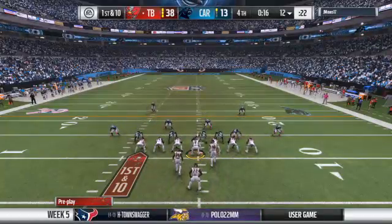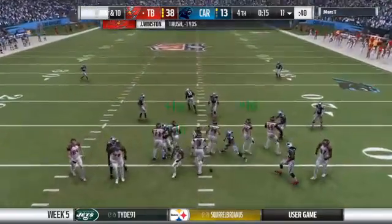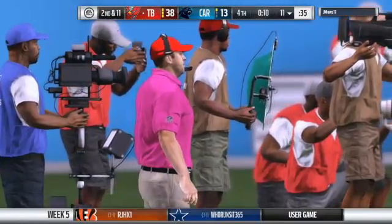Yes, get out of there. The D can only stop it one more time as they take the knee. That's going to go as a loss of a yard, and it'll be second down.